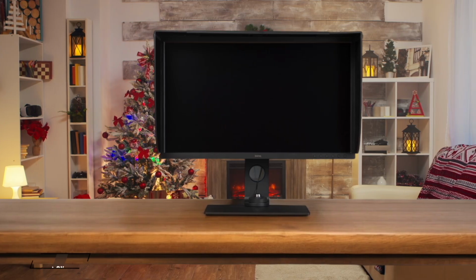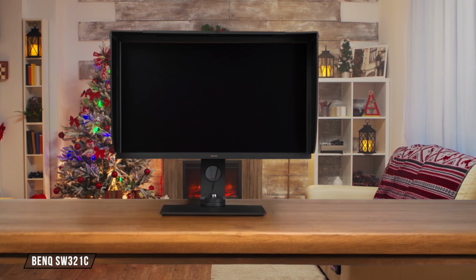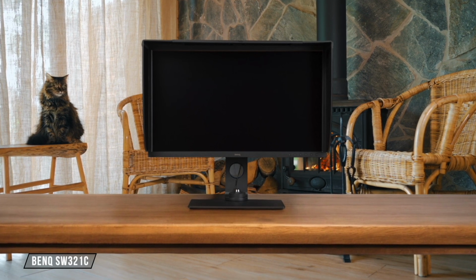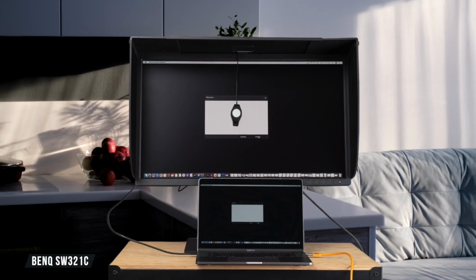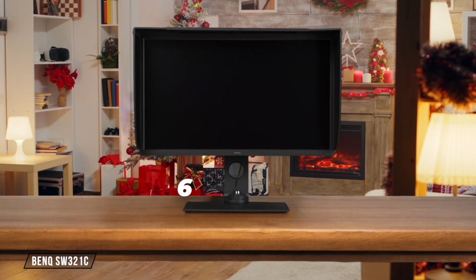The BenQ SW321C comes with a 4K resolution at 3840 by 2160 pixels and a basic 60 Hz refresh rate, which gives you crisp image quality but might feel sluggish if you're coming from a faster display. While the 137 pixels per inch density provides excellent detail for creative work, I found the low refresh rate limiting for anything involving motion, earning it 6 out of 10.